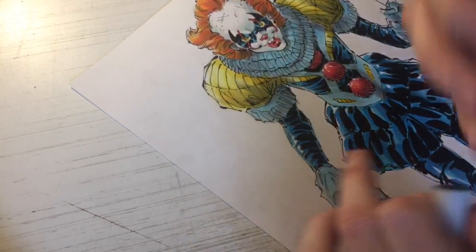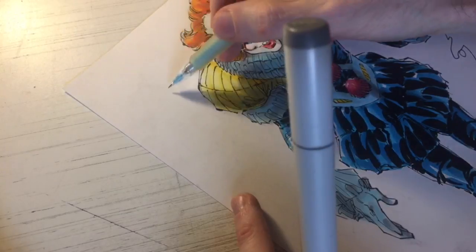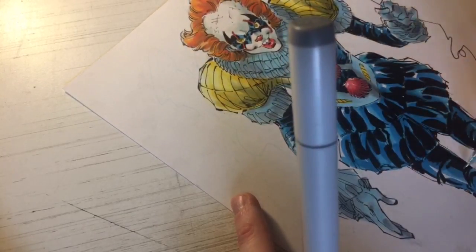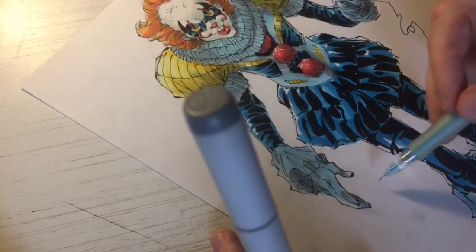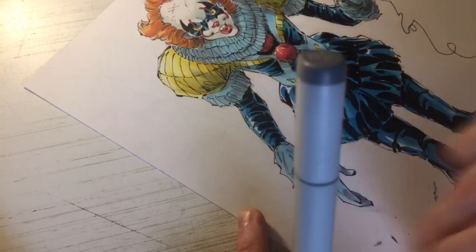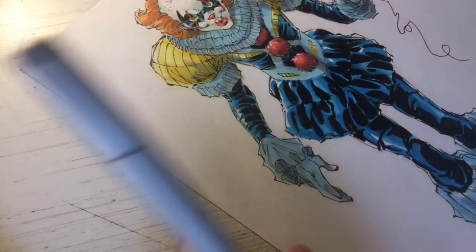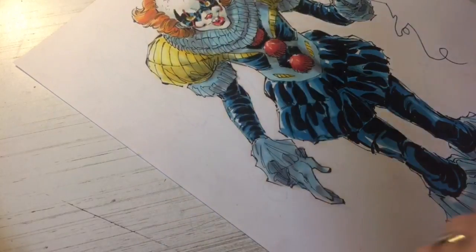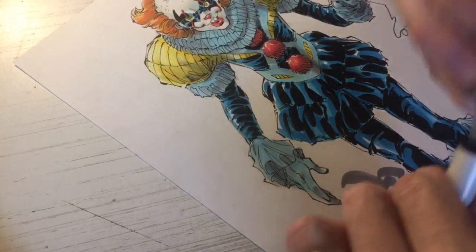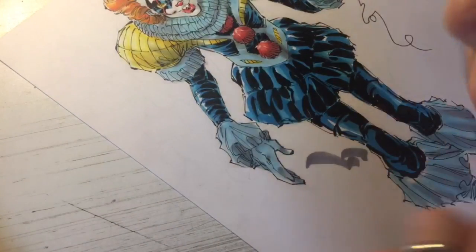How do I want to approach this? Before I get too far into that, let's just kind of, using the non-repro blue pencil here, give some guidelines. Might not show up for you. Hey, what are these smudges down here? Pencil smudges. That's cool gray 5. I didn't want cool gray 5. I wanted neutral gray 3.